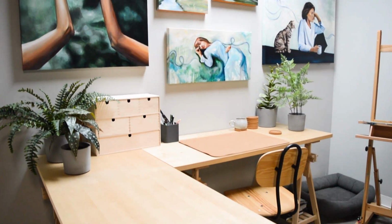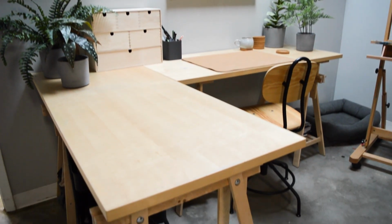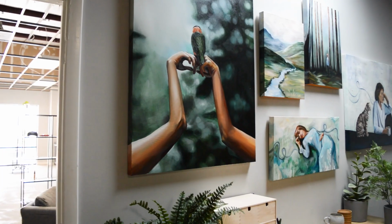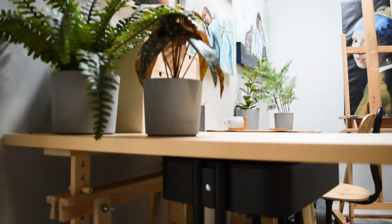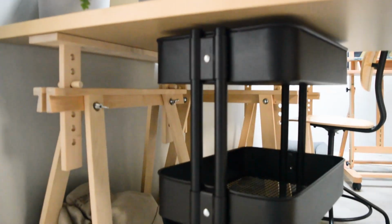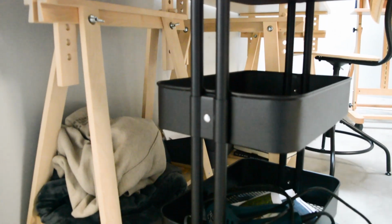These two desks are both from Ikea. They can actually tilt. I haven't used that function very much, but if you love to draw, it might be really useful. Underneath, I have one of those carts that every artist has. Mine is actually very empty.